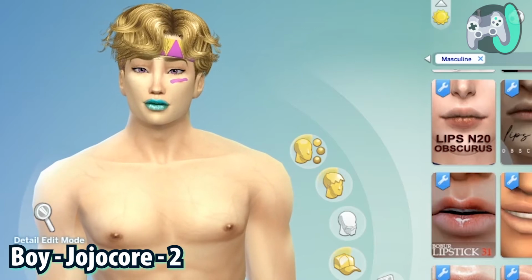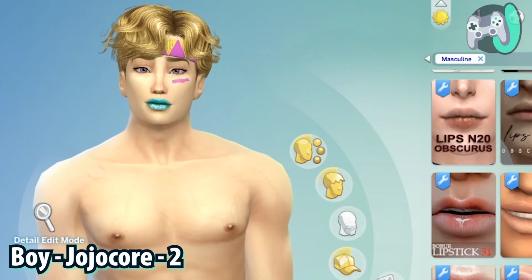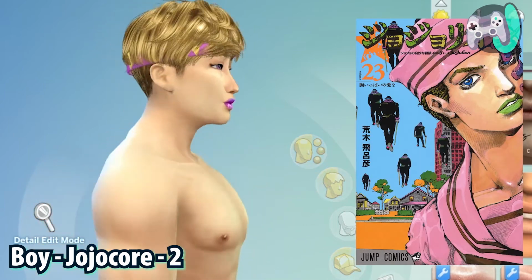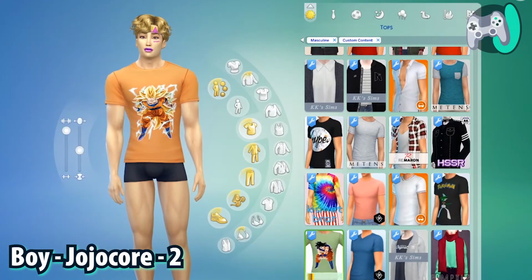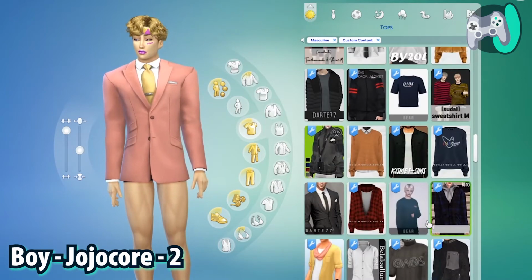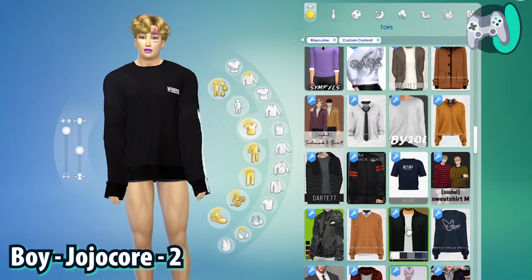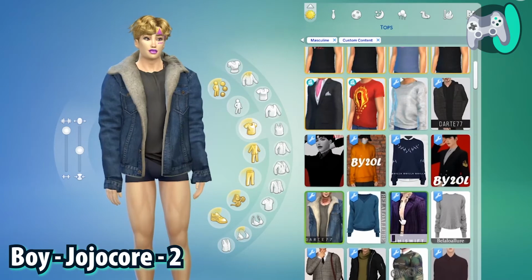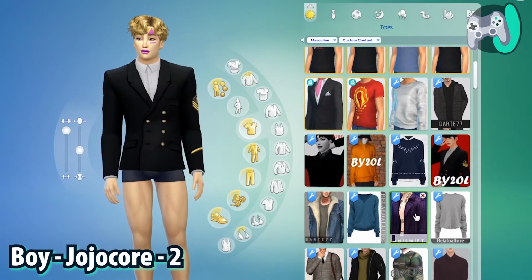Anyway, so I got some really brightly colored lipstick, which is super fun looking, and I matched the color to characters similar in the show. I did want to kind of give him anime shirts, but this wasn't anime core, and Jojo Core is more inspired by Victorian, flamboyantly colored clothing, showing a lot of skin, so I thought the Joker jacket was perfect.